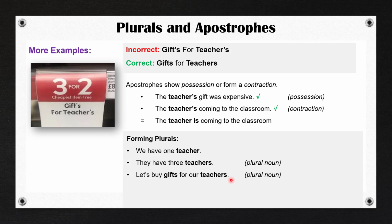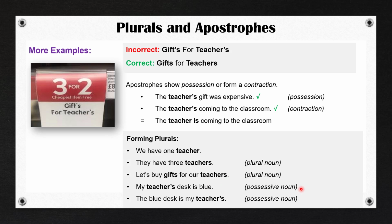more than one teacher. Now here are two examples where we would use apostrophe S. My teacher's desk is blue. Here we are talking about one teacher and about the desk that belongs to the teacher. And in the second case, the blue desk is my teacher's. Here we can have apostrophe S because this is also a possessive noun. The blue desk is my teacher's. The desk belongs to the teacher. So this is a possessive noun because we're talking about possession, who the desk belongs to.